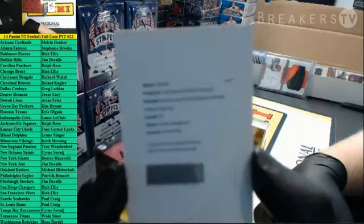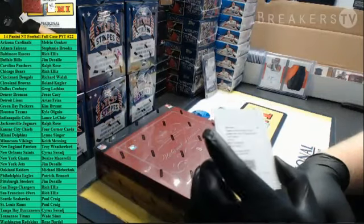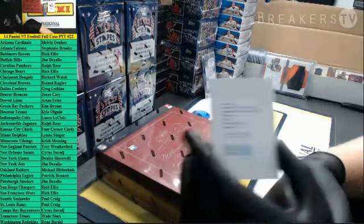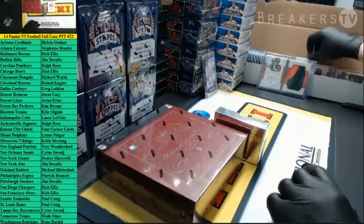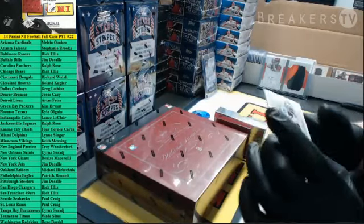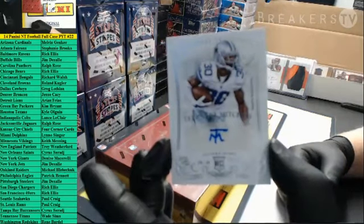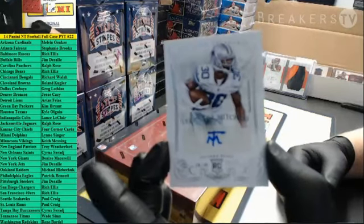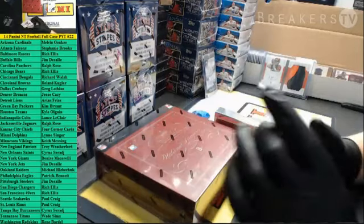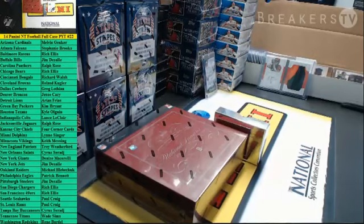For the Dallas Cowboys, 73 of 99, Terrence Mitchell auto. Going to Greg. That's repo boy, no? Guys like this shouldn't be in National Treasures, I mean, really.